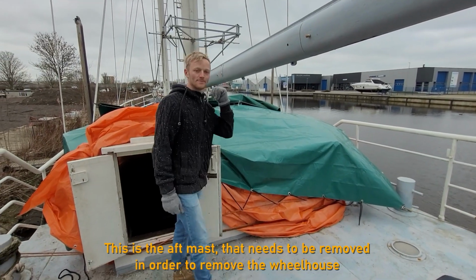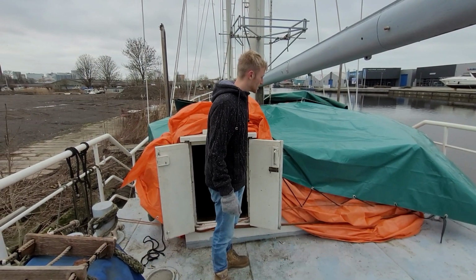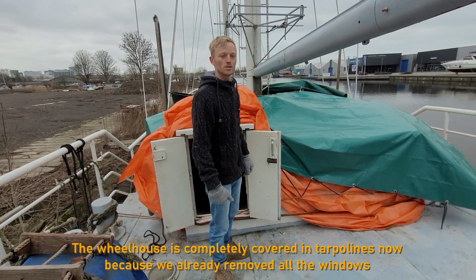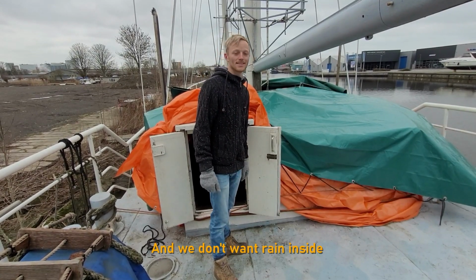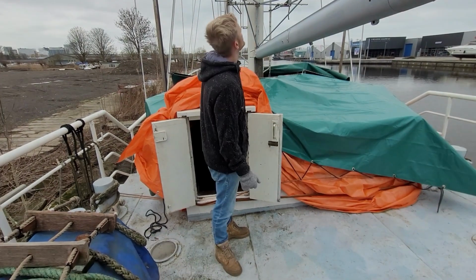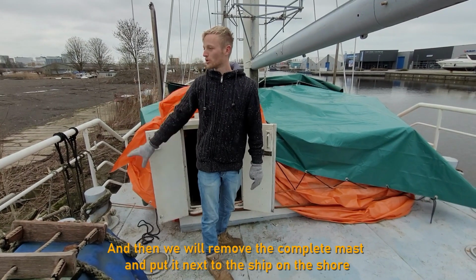This is the aft mast that needs to be removed in order to remove the wheelhouse. Now the wheelhouse is completely covered in tarpaulins now because we already removed all the windows. And we don't want rain inside. So we need to remove the boom, and then we will remove the complete mast and put it next to the ship on the shore.